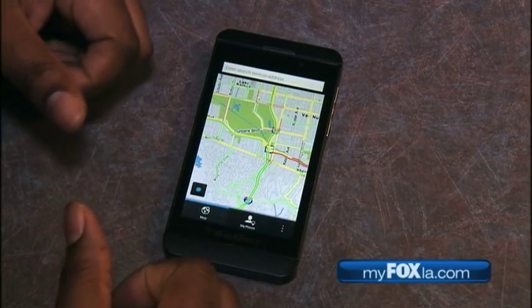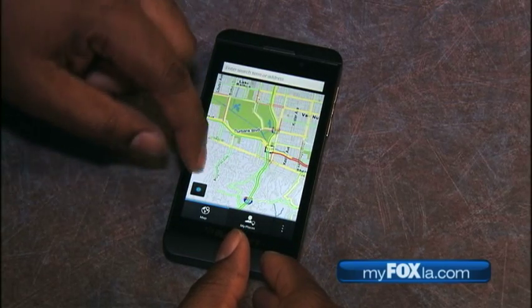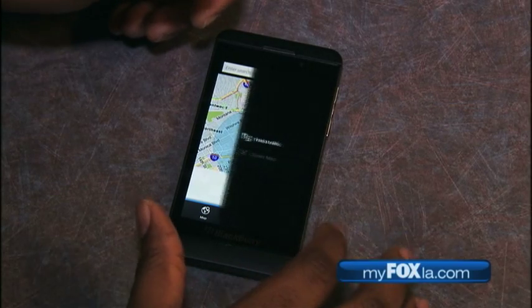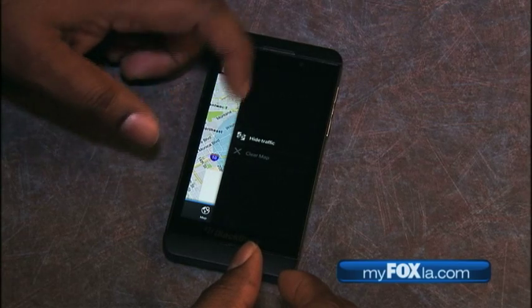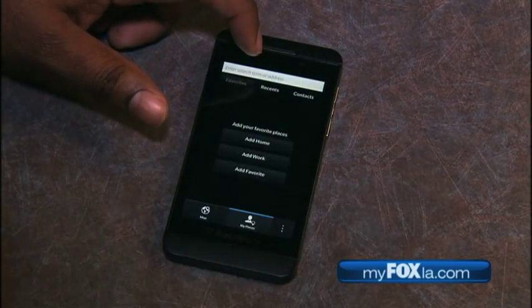But today, when you jump on that app, you may be missing some items that you're going to be looking for. That said, you do have navigation. You do have the ability to actually see traffic.